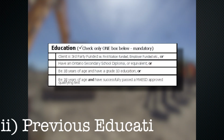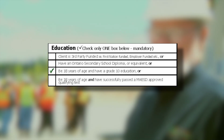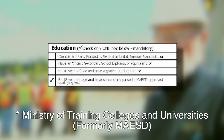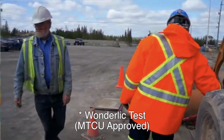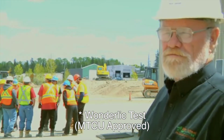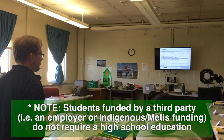All Fifth Wheel students need to either have an Ontario Secondary School diploma, a document with equivalent certification, be 18 years of age with a grade 10 English credit, or be 18 years of age and have successfully passed an MTCU-approved qualifying test. We have such an assessment that we can administer before your trucker equipment training called the Wonderlic test. The Wonderlic test measures your basic math and language comprehension. If you haven't completed high school but have your grade 10 English credit, a copy of your high school transcripts should reflect this. Be sure to contact your former high school or its affiliated school board to access a copy.